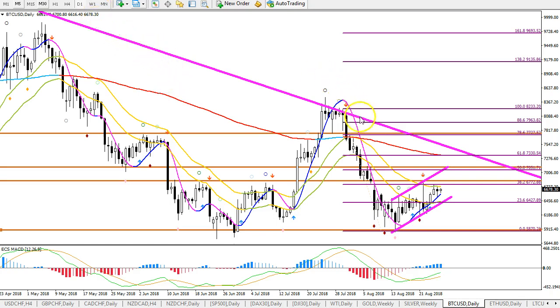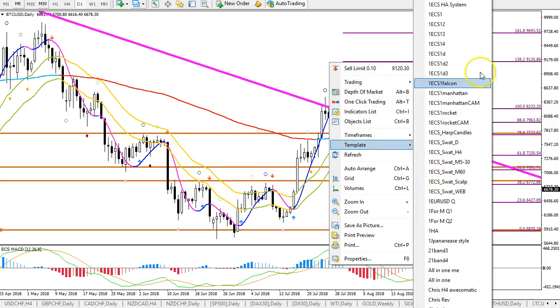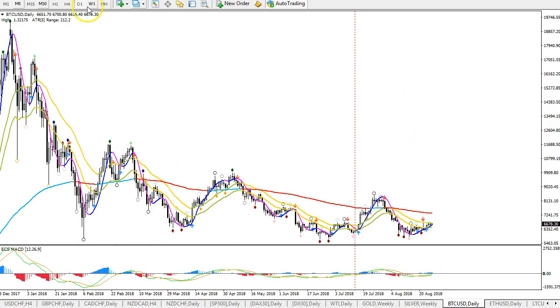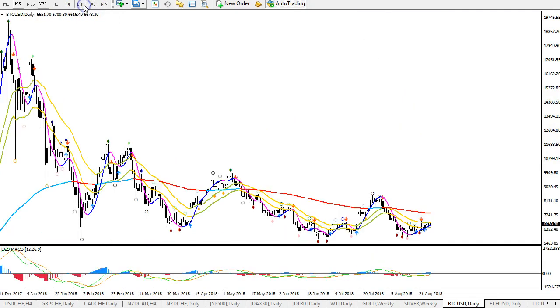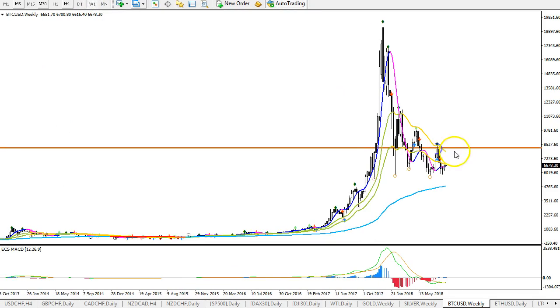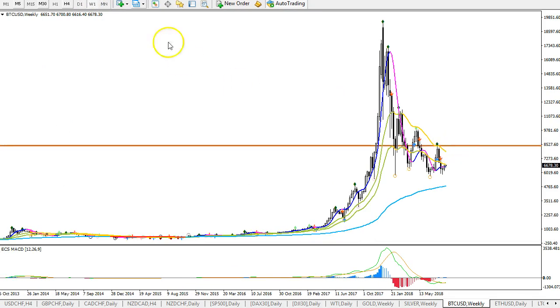That would only change in my view. Let's get rid of all of this and let's start from scratch again. And that would only change in my view if price breaks above the 21 EMA on the weekly chart. That's all the way up here. All right, this top, and the top of the 21 EMA is right here.